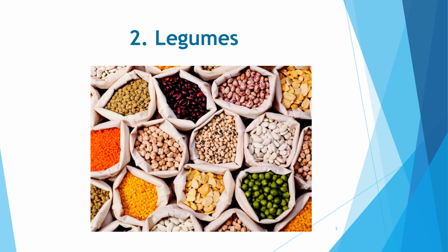Number 2, legumes. Another source of soluble fiber is legumes, which include dried beans like kidney beans or black beans, lentils, and split peas. These are also high in protein and incredibly filling, helping curb your cravings from one meal to the next. Legumes are a great replacement for meat too, which also helps lower cholesterol values.